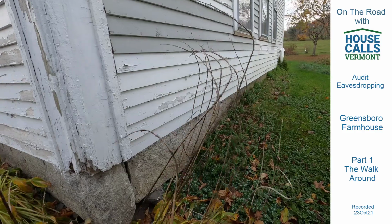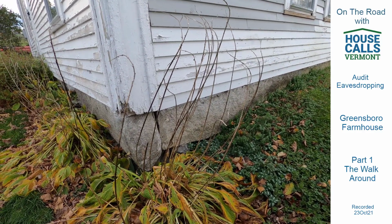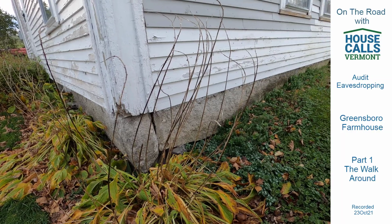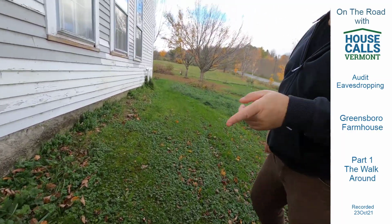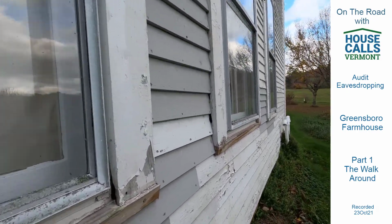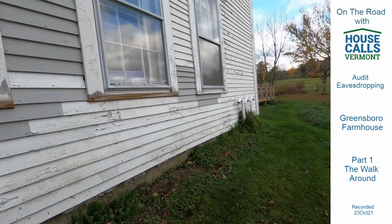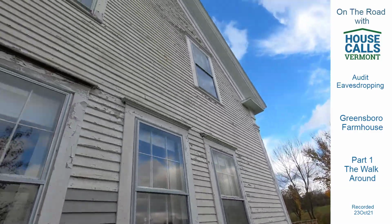I'll be really interested to see what's going on inside, because there are some significant voids going into this. We have a couple of woodchuck holes here. That's what I was wondering. I packed some mothballs down. There's one right there by the vents for the furnace and the water heater. Okay, so sealed combustion, that's good.